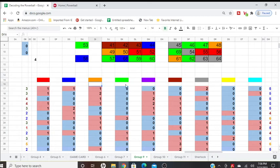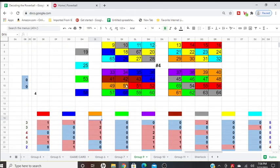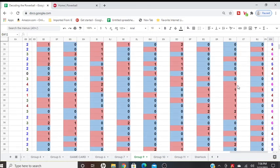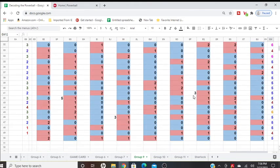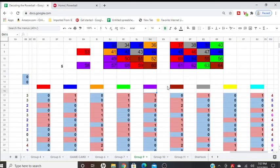Okay, so I like this orange. Here it is, getting rid of the 39, so not going to use that one. Okay, so moving forward. I was looking at this purple, and I think that is going to be a hit here.